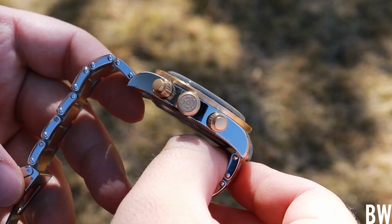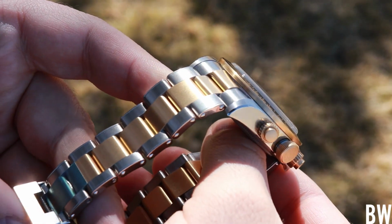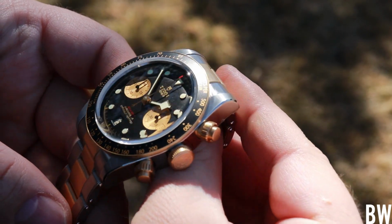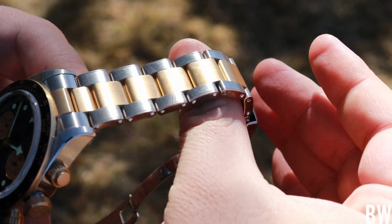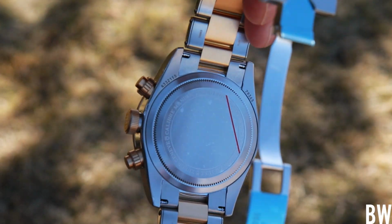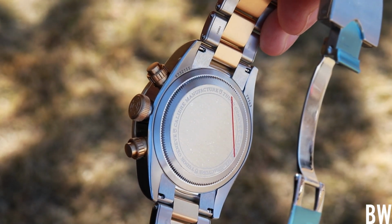So where is it falling short? Where could it be improved? I think there's a few areas, and so Tudor, I guess if you're listening, really consider these points. One, 90% of the people that I talk to that watch my videos are just not a fan of the rivet style bracelet, the faux rivet style bracelet. I understand why you're doing it. From a design perspective, the heritage perspective, it's just not coming across. And I think maybe it should just be reserved for certain models and likely not this one.